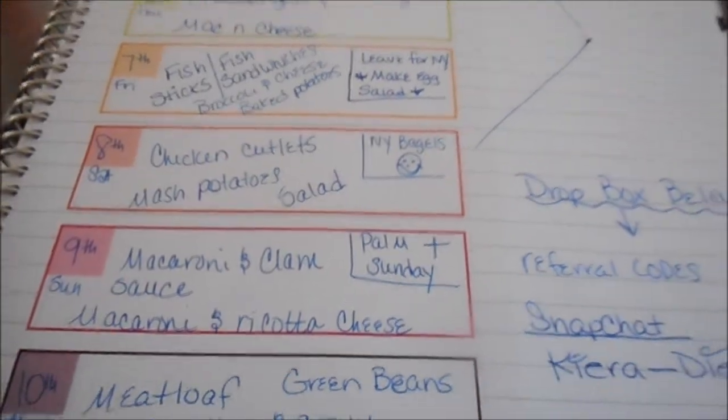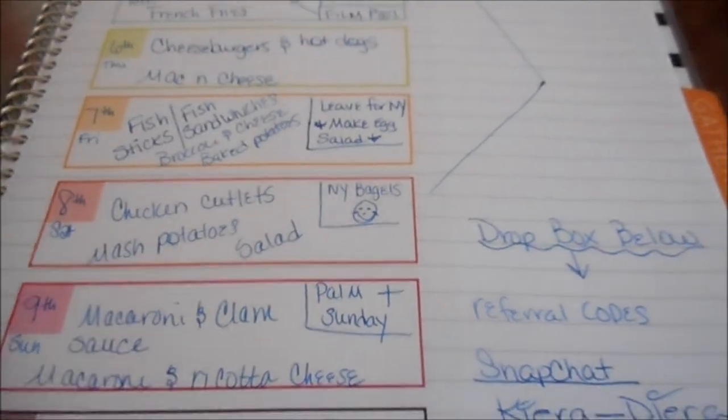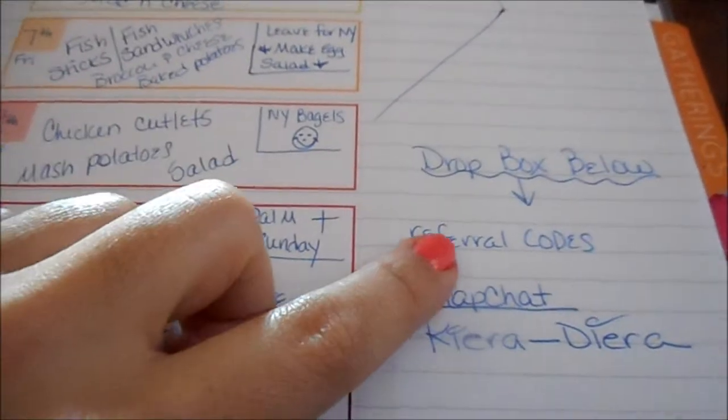Like I said, I'll do my best to do a meal plan next week. I don't exactly know what it's going to entail, but I will do my best.